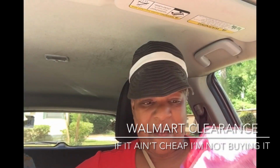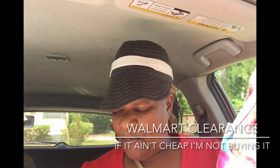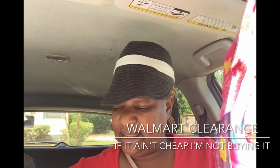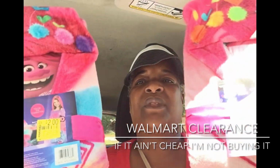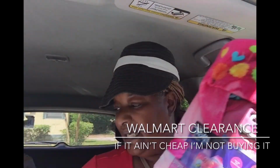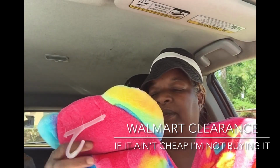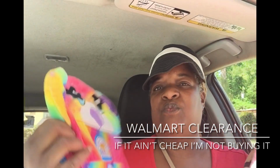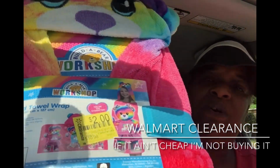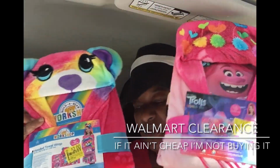Okay, now it says it's 24 inches by 50, so I'm hoping the bigger girls will be able to get wrapped around in these. So I found 2 in the Trolls, and these 2 would be Ariana and Christina. And then I got the looks like the Care Bear Build a Bear Workshop hooded towel for Truly, and these were all $2. Fabulous deal today.